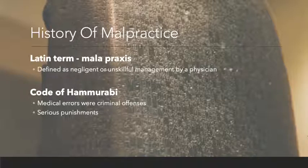How physicians are dealt with when they commit errors has been, again, a long and convoluted history, but one of the more interesting diversions was from the Code of Hammurabi. The background of this slide is actually one of the stones of the Code of Hammurabi. Hammurabi said that medical errors were criminal offenses, and they were dealt with in a serious fashion. There were very serious punishments for medical malpractice, including amputation of a surgeon's hand for poor outcomes. Now, we've moved a little bit beyond that, but many people who've been through malpractice events say it's probably not a whole lot dissimilar, at least psychically.